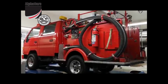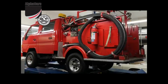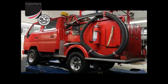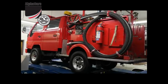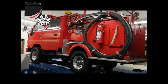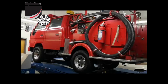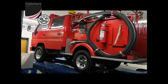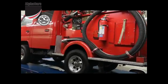We have another great offering from AlphaCars, and this one is a 1993 Toyota Crew Cab Fire Truck directly from Japan to US. Now it has a US title, and wait until you see the condition of this vehicle. It is absolutely stunning. It is original. It has only 12,000 miles. It was imported with 9,000 miles. And the previous owner actually drove this from the West Coast here to Massachusetts. So let's take a closer look.